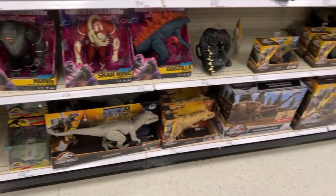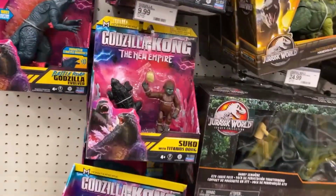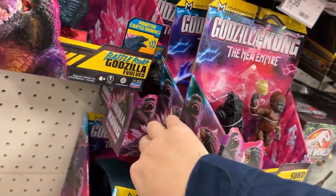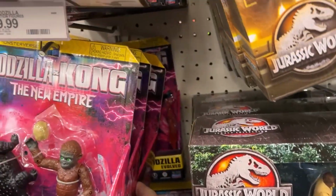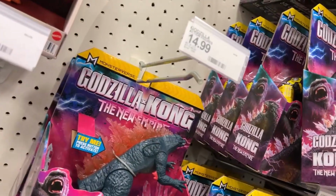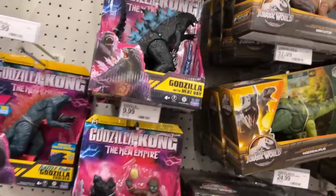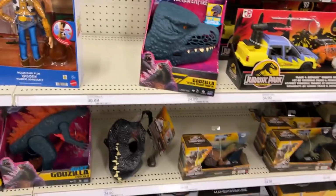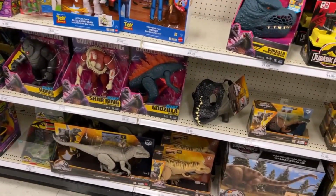What else? Now we're down to our dinos. Well, we got the Godzilla and Kongs. We got Shimo, and there is Suko, Shimo. That one is Kong. I can't tell. Godzilla Evolved back there, and there's the original Godzilla. They got a Scar King. I don't see Scar. Up there he is. Okay, they got them all. Godzilla Battle Roar and Godzilla Battle Roars. They don't have Kong or Skull King in the Battle Roar stuff. They got all three big ones and no remote control.